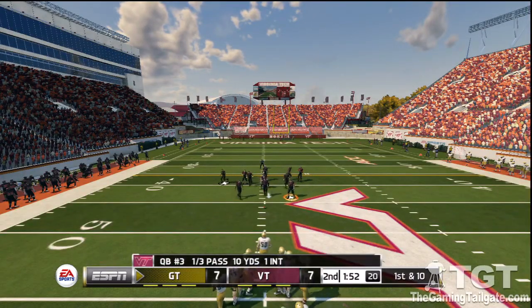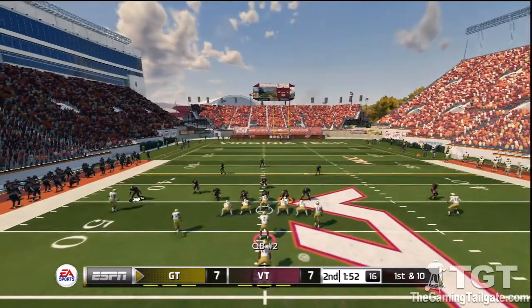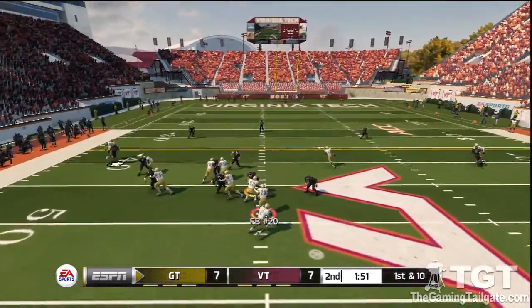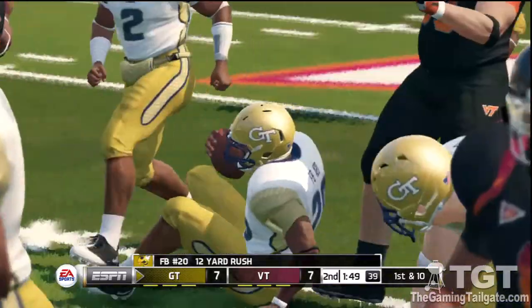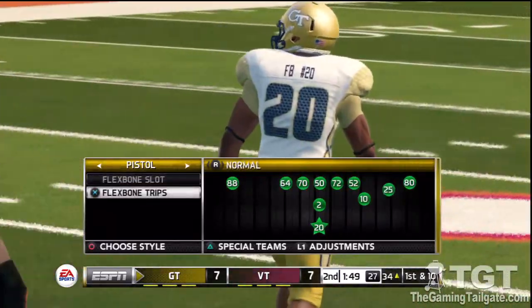From the 46-yard line, it's first down. That's some daylight. I'll tell you what, he's pretty nimble for a big guy. Excellent display of athletic ability. First down.